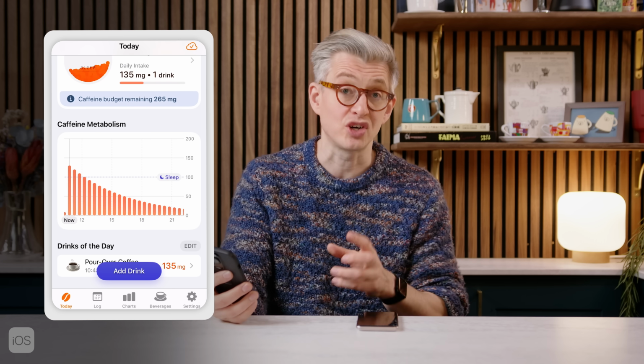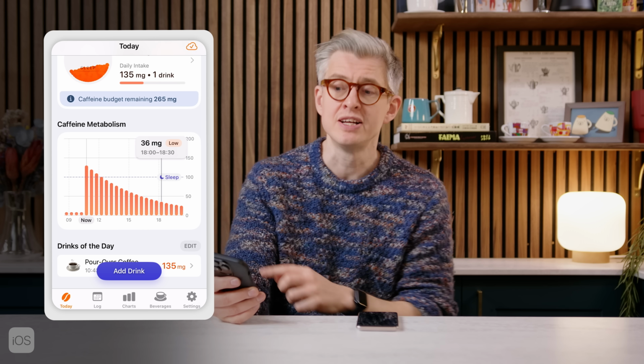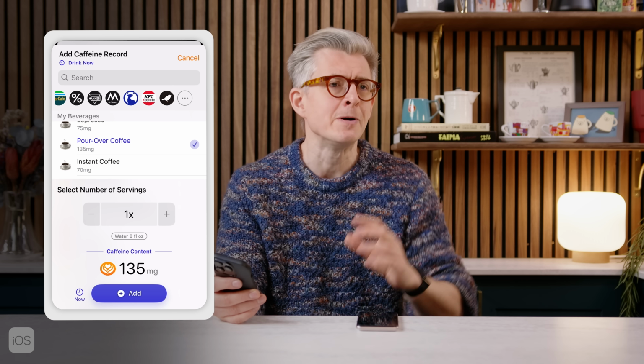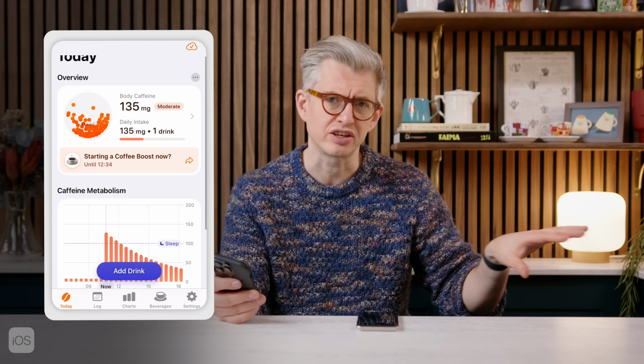You've got a nice little graph display to show you your caffeine levels right now and how they will sort of drop in time. You can add different beverages at different times, how much of them you're going to have. It's not going to be exactly accurate. Outside of soft drinks, you know how much caffeine's in a Coca-Cola or a Dr.